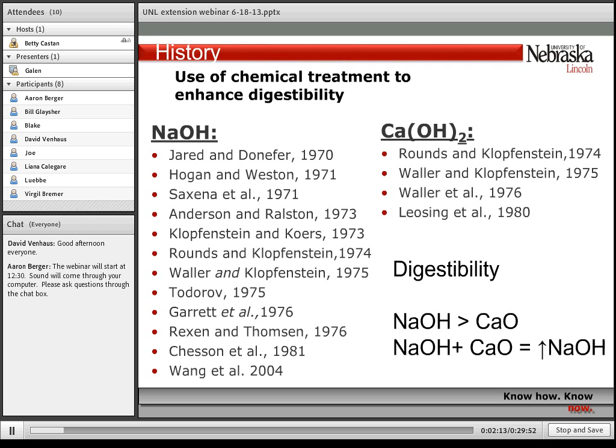What I mean by alkaline treatment is all we're trying to do is apply a strong base to a forage to improve the fiber digestibility. It does that by solubilizing some of the hemicellulose and then making the hemicellulose and the cellulose that remains more digestible. Many people incorrectly state that this gets rid of some of the lignin in the forage, and that's not quite true. All this does is make some of the cellulose and hemicellulose that's bound in forages to lignin more available to the microbes in the rumen.